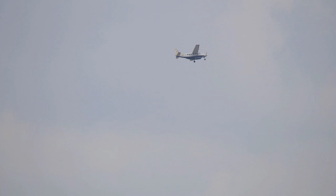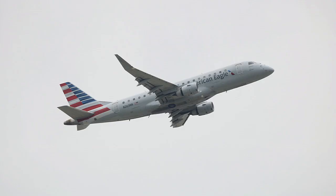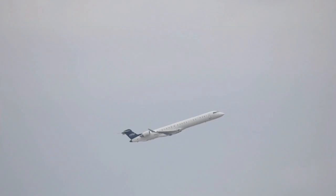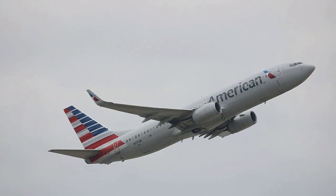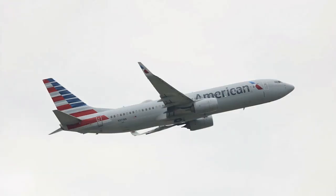Southern Airways Express Caravan going off probably to Hot Springs, Arkansas. Hope to do that sometime. Here's this American 175 blasting off, and here's a 321 as well, looking very good. And here's a Mesa CRJ 900, also looking great. And here's this American 737-800. This is 971 November. I believe Alpha November was the registration Gemini did. So very cool to see logos on both sides of this aircraft, as it looks really good on this particular day. As we patiently await the hard drive to load once again.